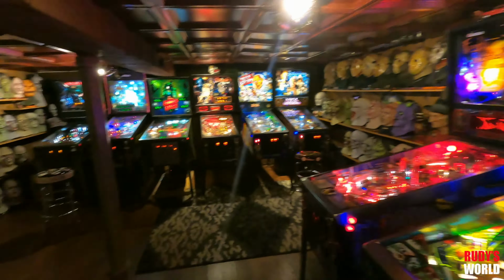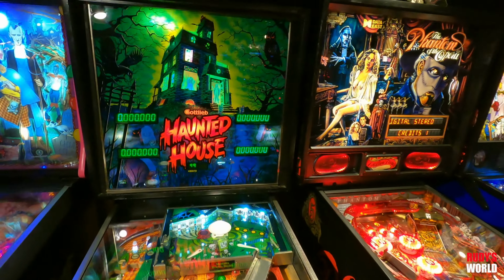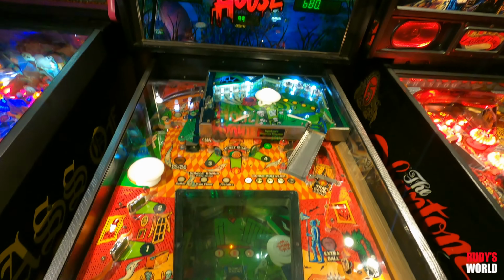I got a lot more to go. I only have seven or eight machines now. I still got to get my haunted house done. This is driving me insane. But in time.